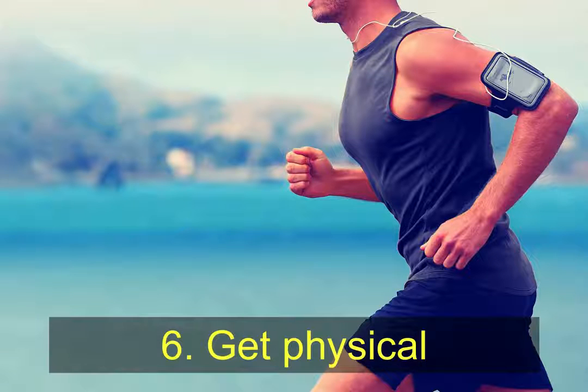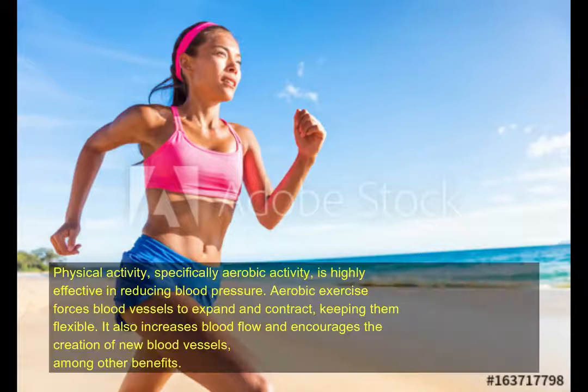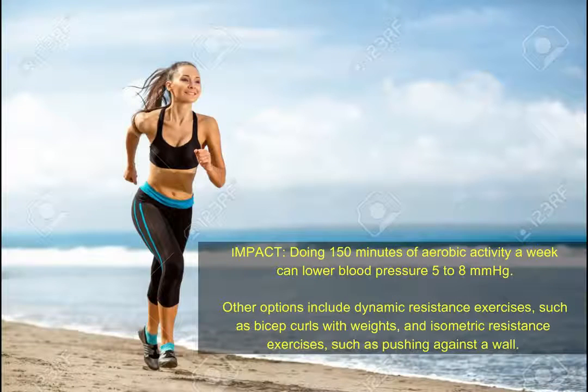6. Get physical. Physical activity, specifically aerobic activity, is highly effective in reducing blood pressure. Aerobic exercise forces blood vessels to expand and contract, keeping them flexible. It also increases blood flow and encourages the creation of new blood vessels, among other benefits. Impact: doing 150 minutes of aerobic activity a week can lower blood pressure 5 to 8 mmHg.